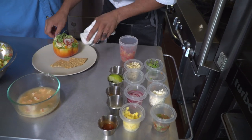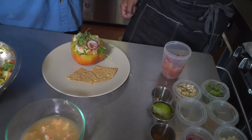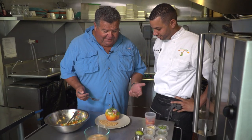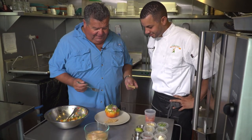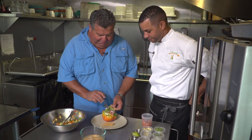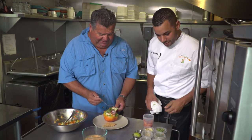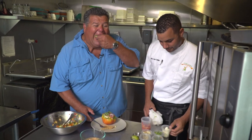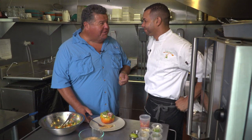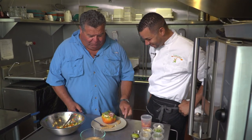Nice and colorful. Yeah, it's beautiful for a summer day. As soon as you get off a boat, it's a great thing to enjoy. Well, Domingo, this looks great. I'm gonna try it. And normally I would just dip in it with a fork, but since we have a chip, and it is a ceviche dish. That is really good. Thank you, Dan Hernandez.